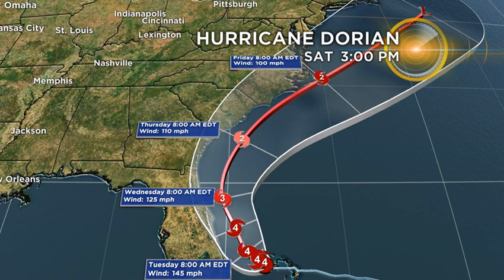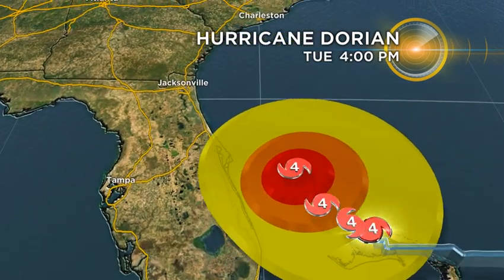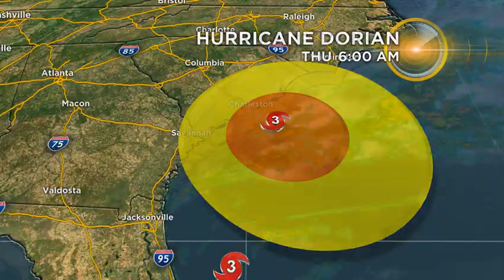Now, I thought I'd show you something a little differently about how this works. What you're going to see here are the different types of winds. The yellow, tropical storm force winds, orange, hurricane force winds, red, major hurricane force winds. And what we're going to see is this continue up the East Coast, but pay attention to the winds and how they touch the shoreline in spite of the center of the storm staying out to sea. So there are going to be impacts on the East Coast as this moves through.